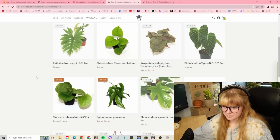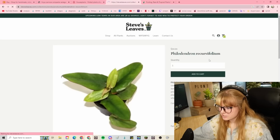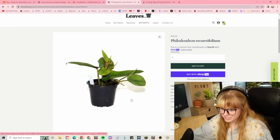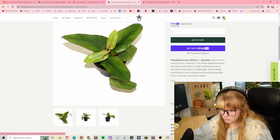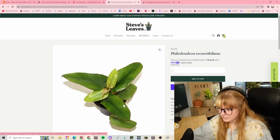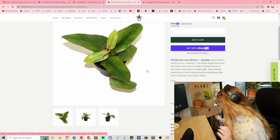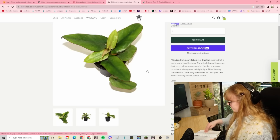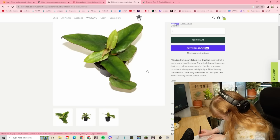Crazy. Well, let's see if there's any really cool ones here. Oh, that's cool. They gray out the sold out ones. Oh, this is really pretty. Philodendron recurvifolium. Oh, that's actually beautiful. I actually love that. Oh, I adore that. $60. That sucks. Oh my gosh, okay, I have to write that down. I love that. Uh-oh, is this making it onto your wish list now? Yes. See, I can make a new wish list. I'm just going to cross this out.